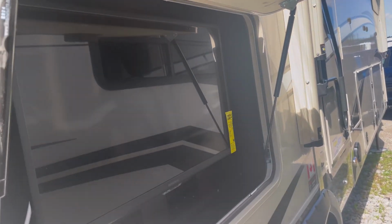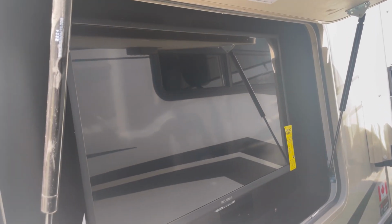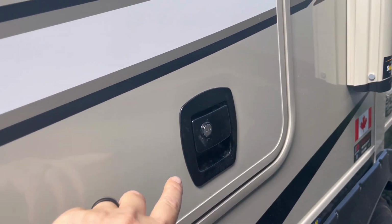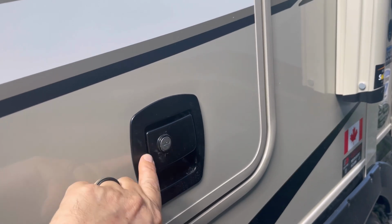See the one right beside it, you see there's a TV in here, right? That's why it's always good to check and close it up and make sure you lock it. It's got 2 locks on it. We're gonna be dropping it off. I will be locking it.